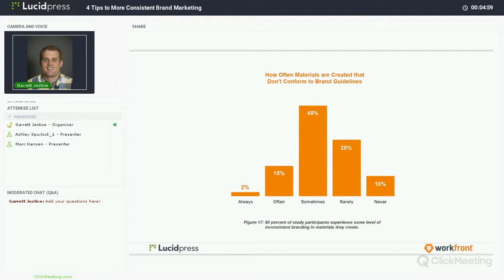So I'm curious too, for all of you, how would you answer this question? How often are materials created at your organization that don't conform to brand guidelines? I bet it's a lot. I know that it happens a lot at our organization, even though we're big proponents of brand consistency. It at least happens probably more than you would like to see.